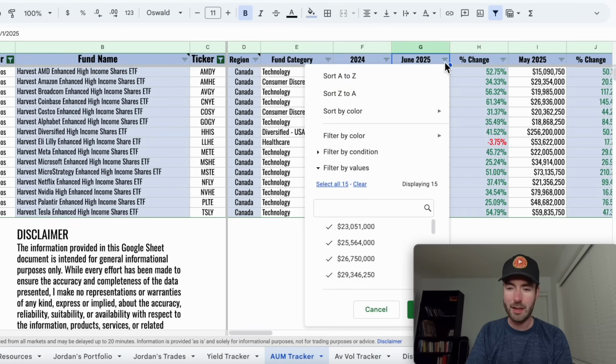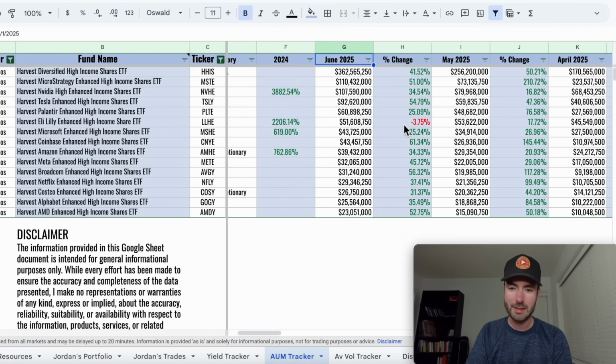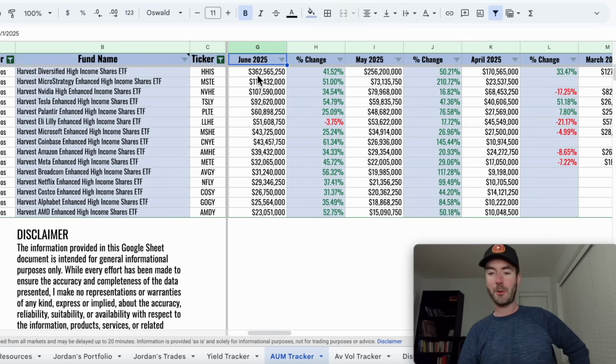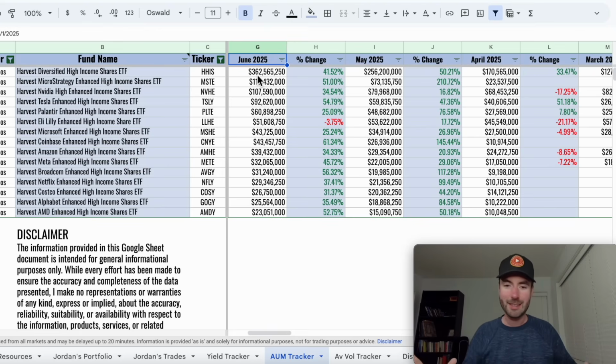And then we get our AUMs over here, which we had already seen. To start the month, HHIS was at $362 million. Here we are, I'm recording this on June 20th, 20 days later, and it's up $80 million. Guys, this is insane kind of growth. It really is. And even with the single stock positions with MicroStrategy, Nvidia, Tesla, Palantir, we see the same kind of makeup underneath HHIS, and those are all still growing really well.